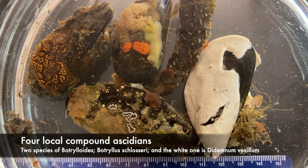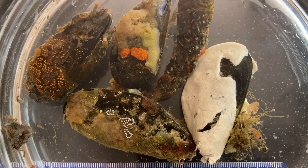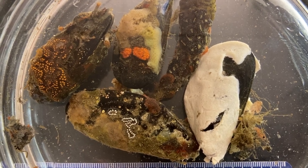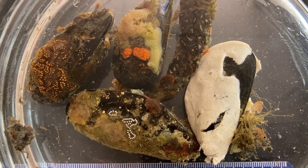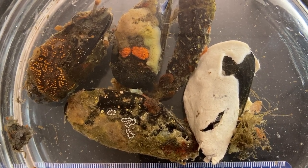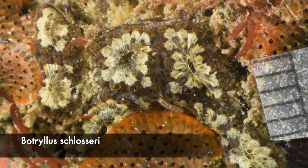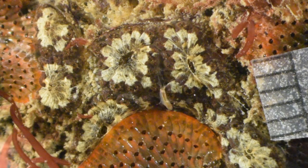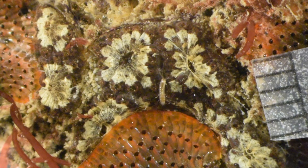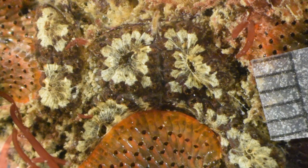Here are four local species, all growing on mussels, except for Botryllus schlosseri on the top right, which is growing on the tunic of a Styela clava. And here's a colony of Botryllus schlosseri. In this species, the zooids are organized in circles. Each zooid has its own oral siphon, but they all share a common atrial siphon in the center of the circle.